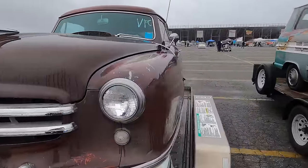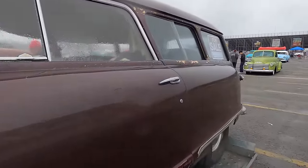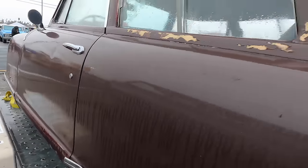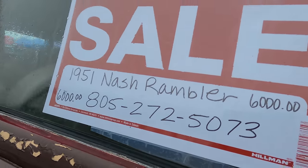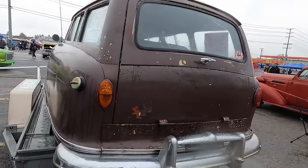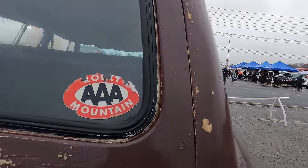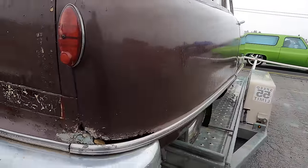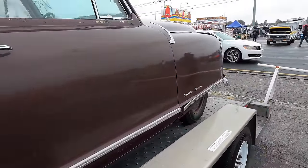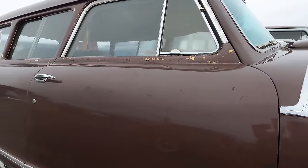Nash Rambler station wagon. This one has a Colorado sticker on it. This is for sale for $6,000. Guessing someone would want this for maybe like a rod project. This one's got a Rocky Mountain AAA sticker there. A little bit of rust there. Not a car you see very often, something extremely different.